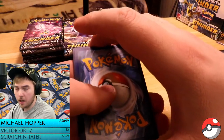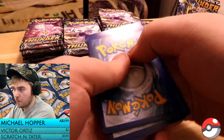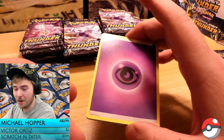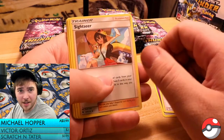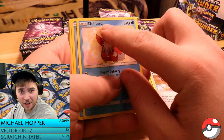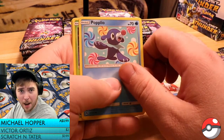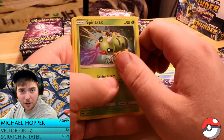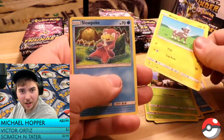All right, the pack trick. It's four cards, 1, 2, 3, and 4, I believe, because it's Sun and Moon. All right, we got something in this first pack. Who picked this one? Steven picked this one. All right, off to a good start here. We got Psychic Energy, Fabba, Sightseer, Delibird? Is it Delibird? Popolo? I don't know half of these guys. Spinarak, Nincada, Blitzel. We have a Slowpoke.